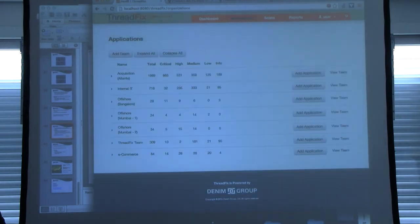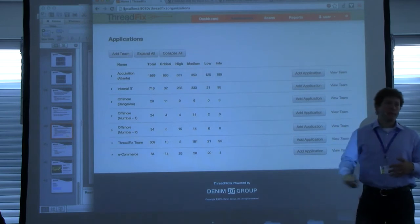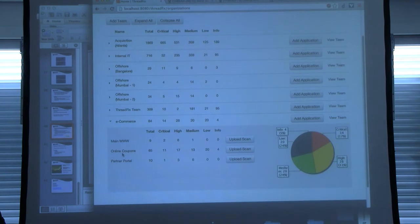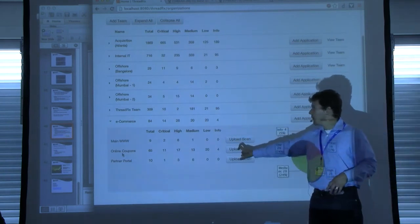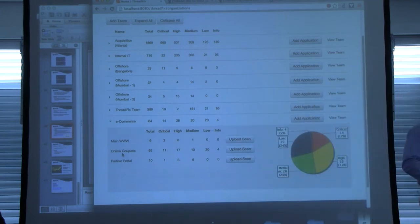There we go. And so inside of ThreadFix, you can keep track of all of the different teams that you have that are developing software, right? You can organize this really however you want, but this is a view into all the different groups inside of your organization that are developing and fielding these software systems. And then when you drill into a specific team, you can see all of the applications that they have available and a kind of heads-up view of the currently identified vulnerabilities.